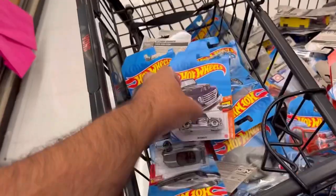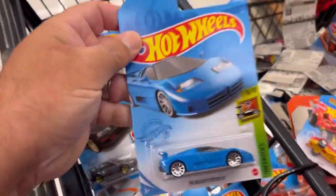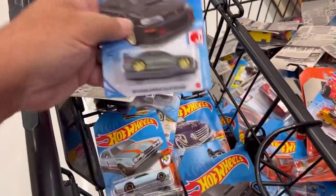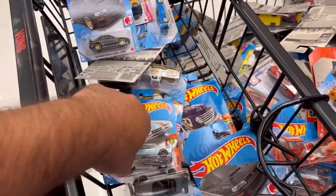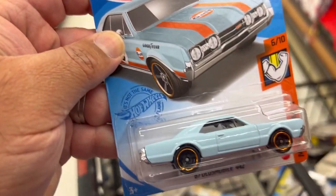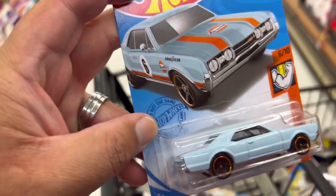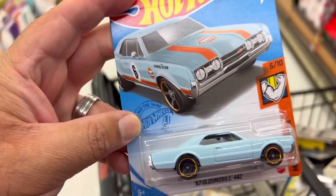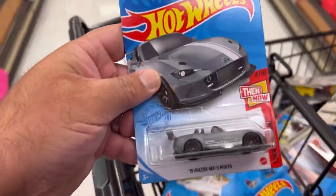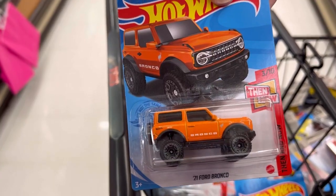Alright guys, just to recap, I'm taking a couple of these. I'm taking this Bugatti, taking the Dodge van, taking a couple of Subis, taking this guy right here. Looks like a tampo error. Again, guys, pretty sure it's supposed to have those side tampos, but you guys can correct me if I'm wrong. I'm taking it either way. And there's a Subi, '15 Mazda MX-5 Miata, and the '21 Ford Bronco.